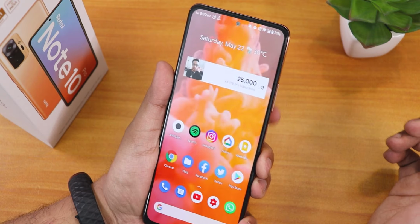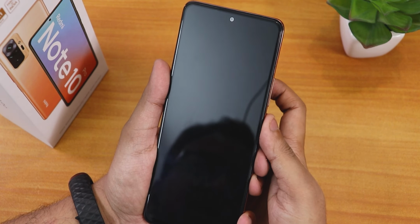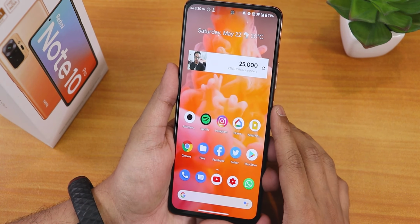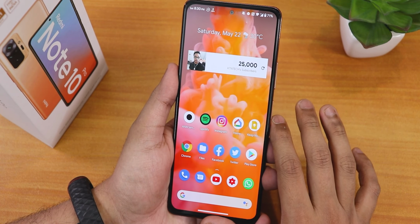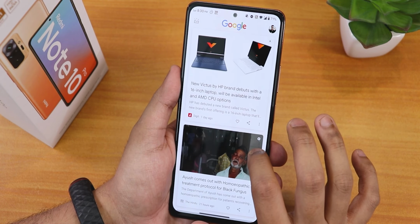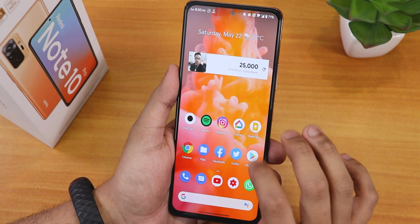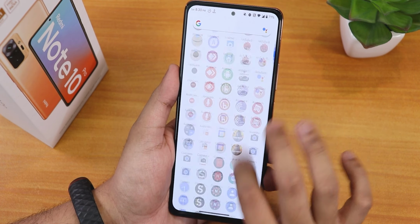Let me try with this finger. As you can see, it unlocks fine again. And yeah, the fingerprint scanner is working flawlessly. No issues whatsoever. It's a very reliable fingerprint scanner experience. Again, talking about the launcher, we have Google's Discover page to the left side of the home screen. Widgets in the home screen are working totally fine. No issues with that. Then we have the app drawer if you swipe up, of course.